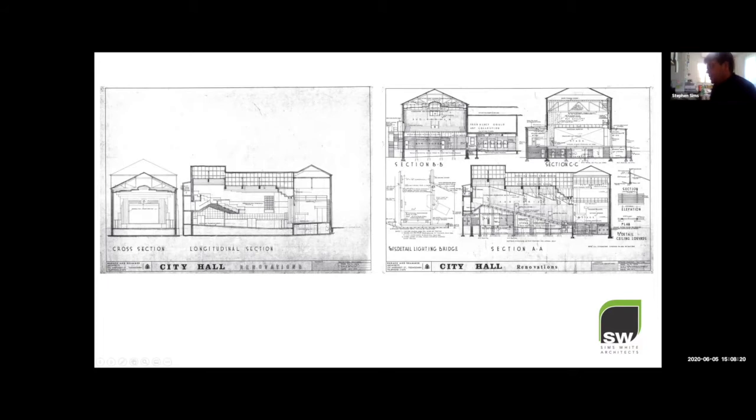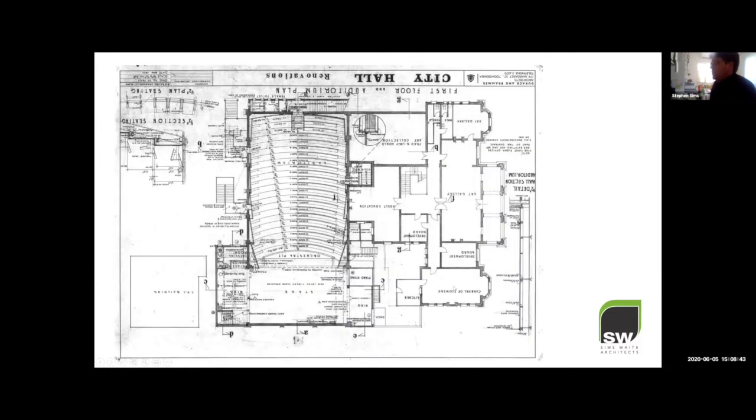It was refurbed again in 1971, as you'll see, in a very 1970s style, which you'll see some photos of later, but raking seating, Luxolon ceilings, and lots of purple and orange and teal. But all we had to go on were 4 photographs and these demolition drawings of the original 1930s interior. So this is the 1970s floor plate, and I've rotated these all so that they're all orientated the same way.